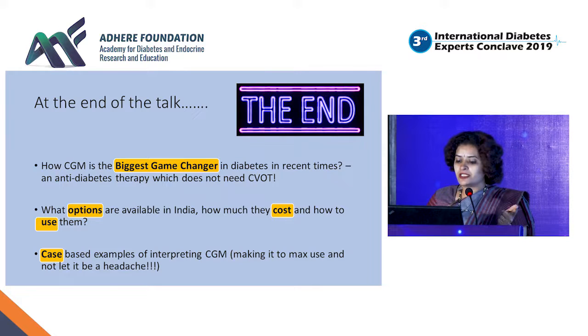Second is what options are available in India, how much they cost, and how to actually use them. And then cases to tell you how and where we can use the data, which is a lot of data, to the maximum use and the minimum headache, right? So: the biggest game changer, options available, cost, use, and then cases.